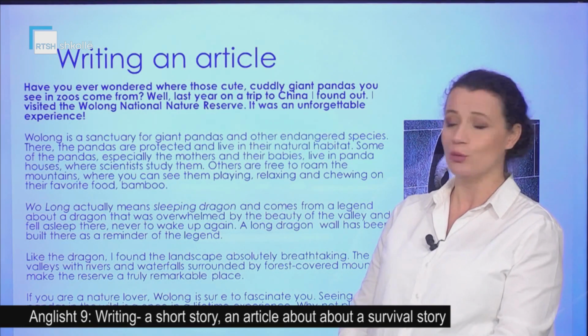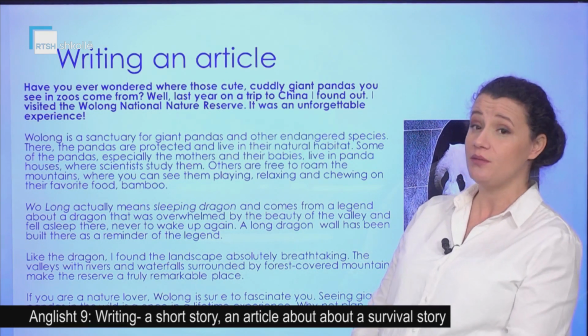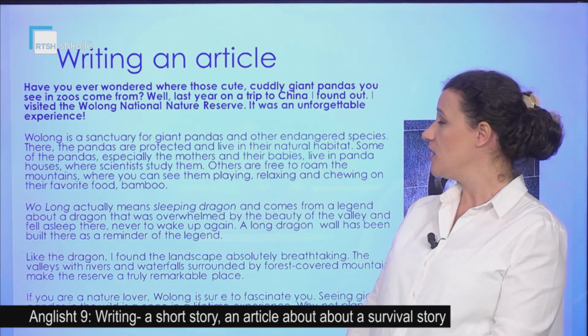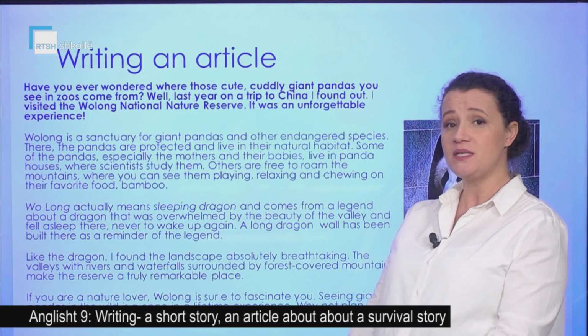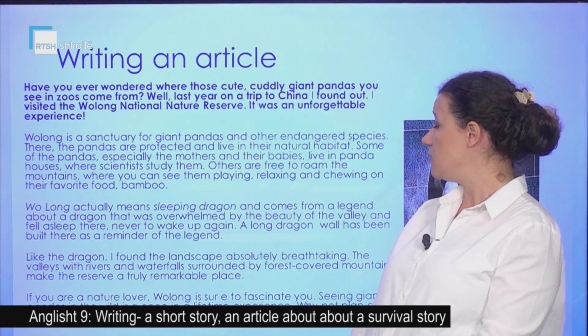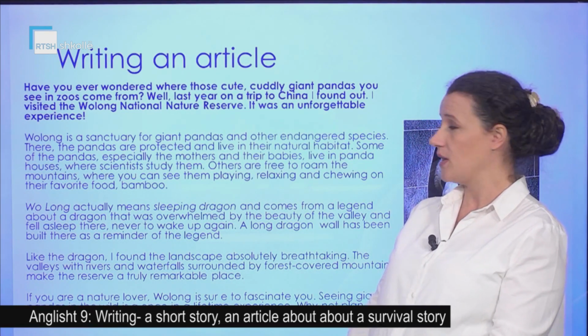food, bamboo. Wolong actually means sleeping dragon, and comes from a legend about the dragon that was overwhelmed by the beauty of the valley. It fell asleep there and never woke up again. A long dragon wall has been built there as a reminder of the legend.